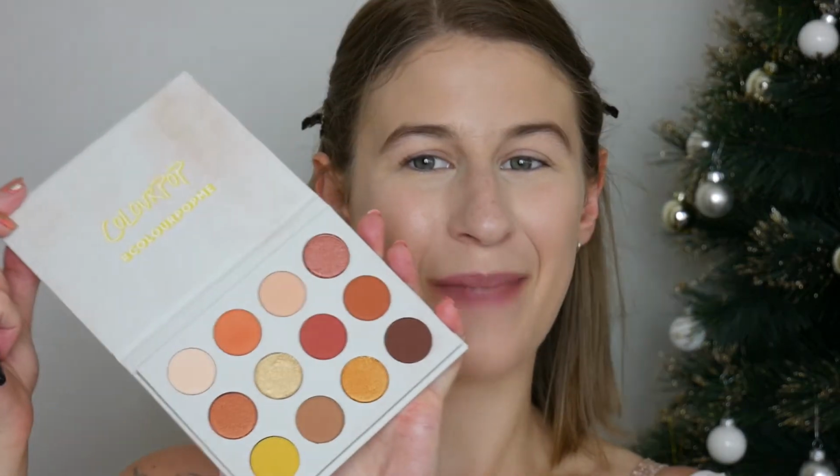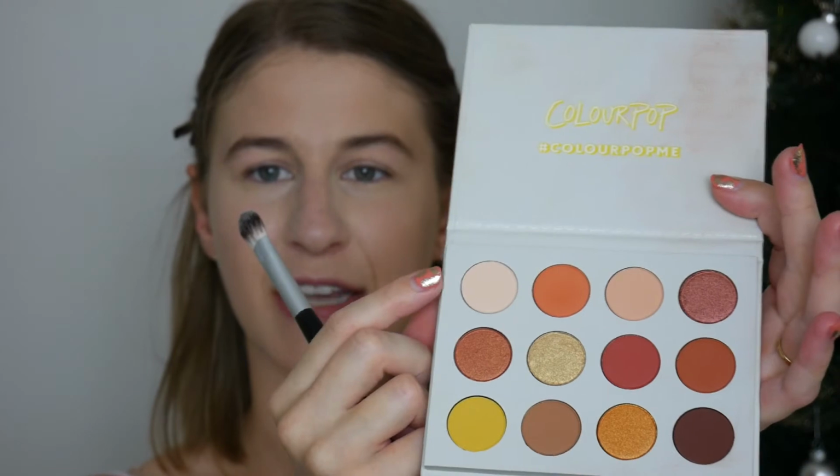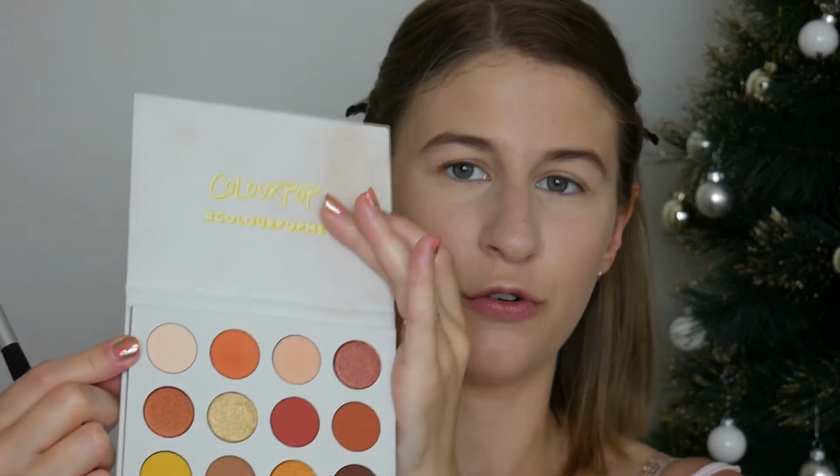Okay, it is finally time to test out this palette. I'm so excited. So to set my eyeshadow primer, firstly, I'm going to go in with this shade here. Do they have names? Oh, they do on the other side. So this one I'm pretty sure is called Full Zip. And I haven't swatched these shades or anything, so I have no idea what the pigmentation is going to be like.